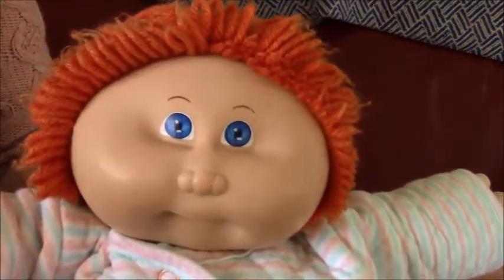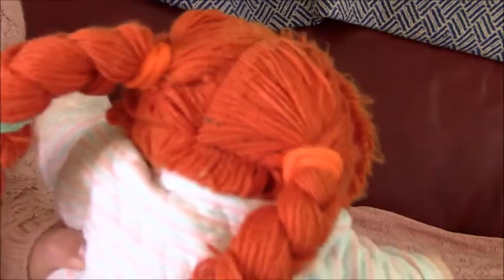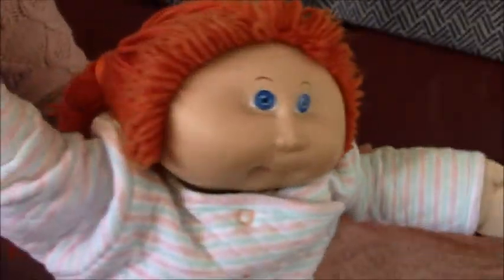She's got blue eyes and orange yarn here, and she's got this outfit on, the jacket. And at the top, you can see it's a different colour, pink and blue stripes. And at the top there, it says Little Explorer.